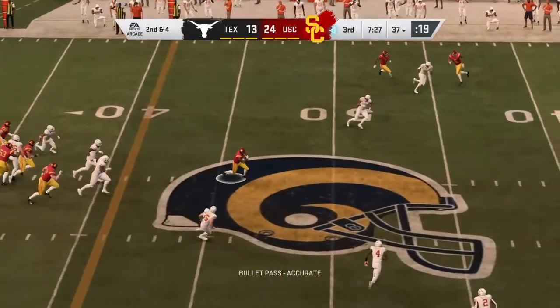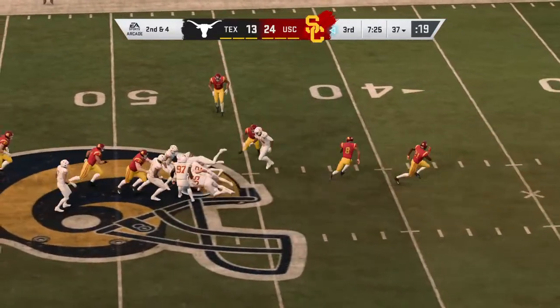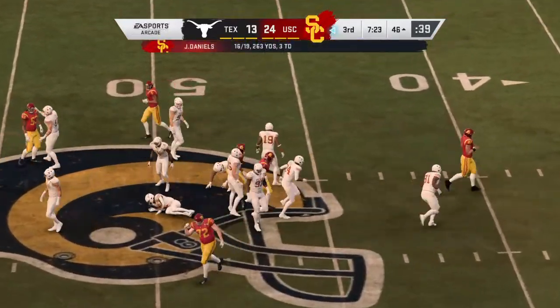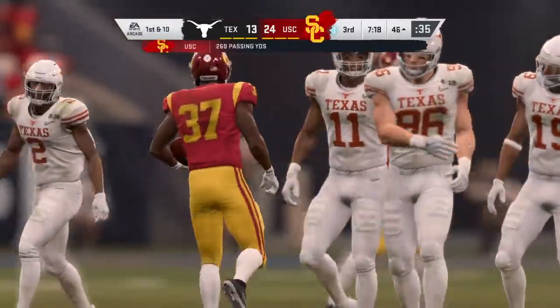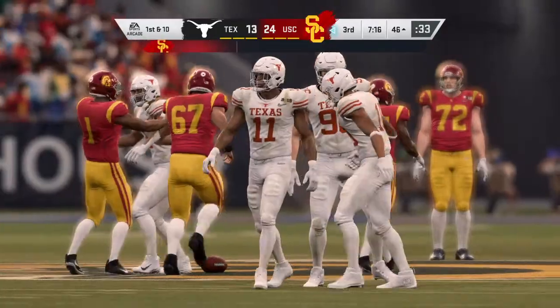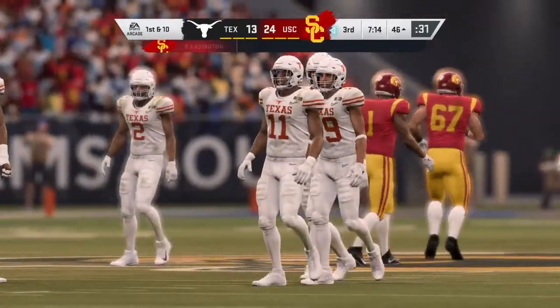Looking to throw. Daniels. Now he'll dump it underneath to his running back, complete. And he'll be taken down, but not before he gets into enemy territory. They get 17 on that one, move the chains, first down Seahawks.